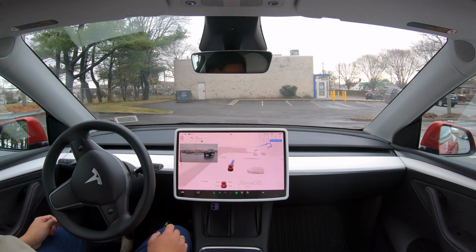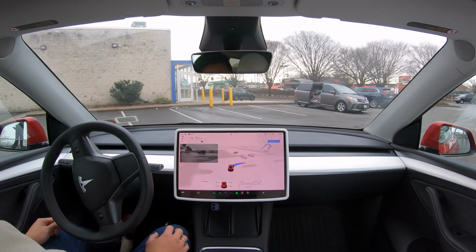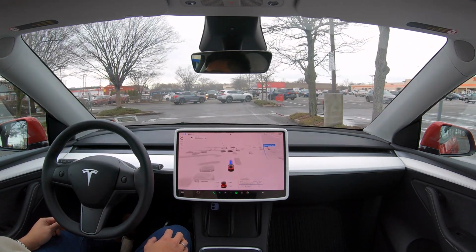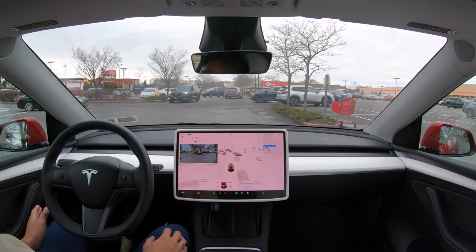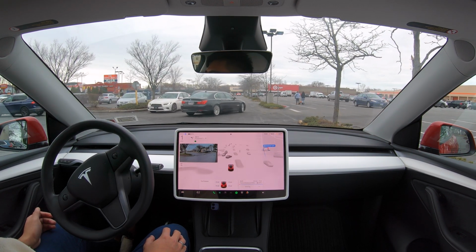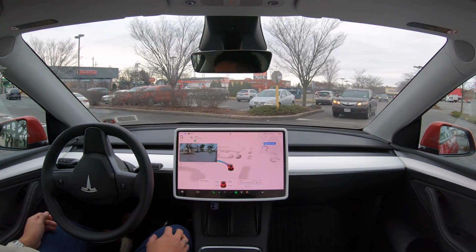In 500 feet, turn left onto Hempstead Turnpike. Then we make a right. Okay, now we make a left. So technically it is a right of way, but sometimes you don't get notice up until right here. So this is a blind spot scenario. And now we make a left here. Okay, good.